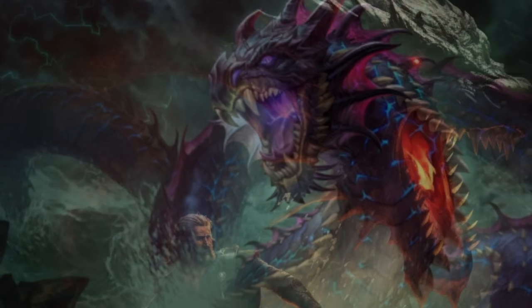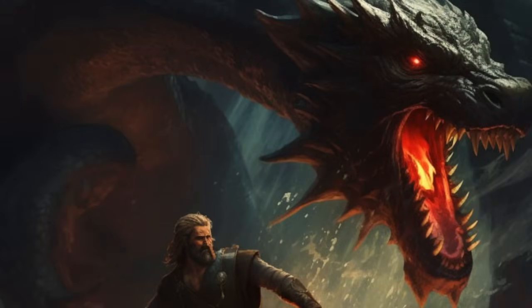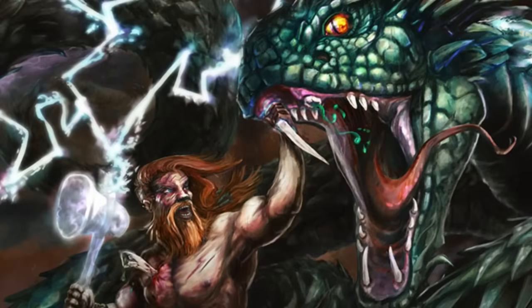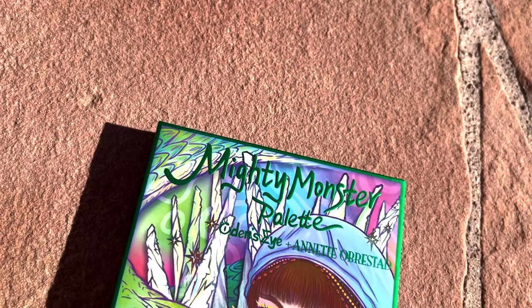And I'll be completely honest, when I was searching for inspiration for this and I saw some photos of this creature, I was like, oh my God, I'm sold. That is so cool. I love him. I want to make a palette after him. And it really wasn't deeper than that. So this is inspired by Jormungandr, which is also called the Mighty Monster. And I thought Mighty Monster would go nicely with my Giant Wolves. So introducing the Mighty Monster palette.